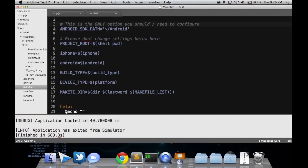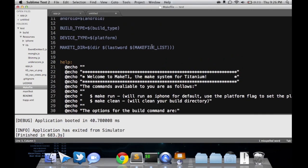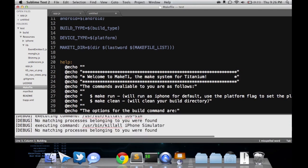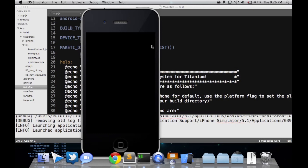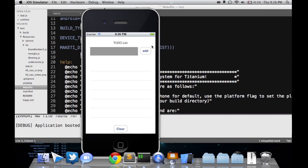But yeah, the makefile is available on GitHub as well. It just does the basics. Using that allows me to kind of cheat. With Sublime Text, I can just Command B and then click on iPhone and it builds my project. So all that code you've seen generates this. Most beautiful app you've ever seen.